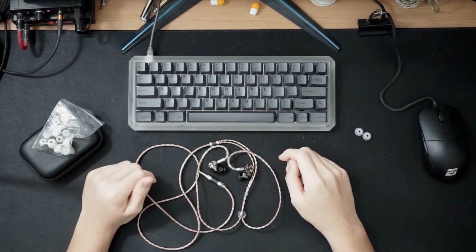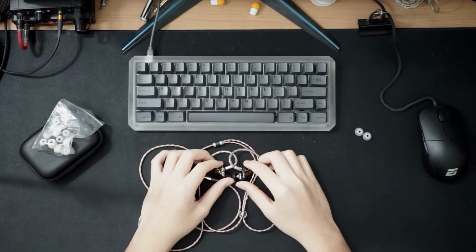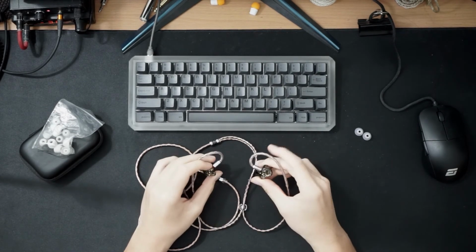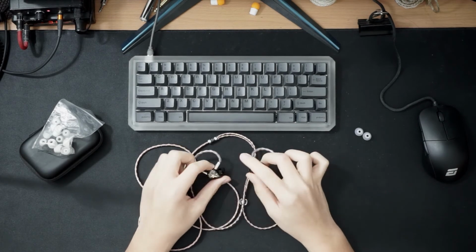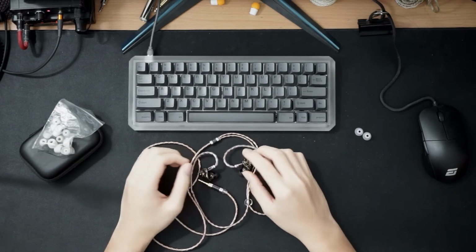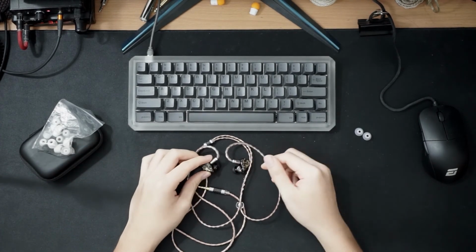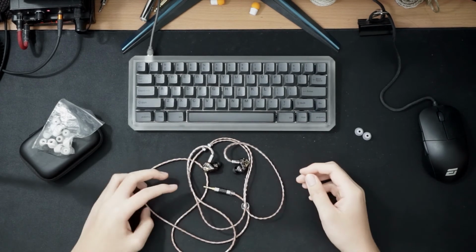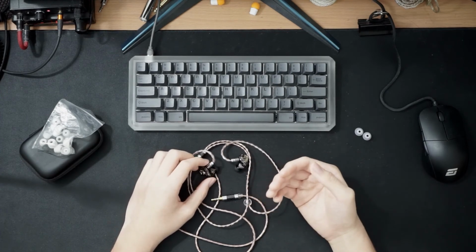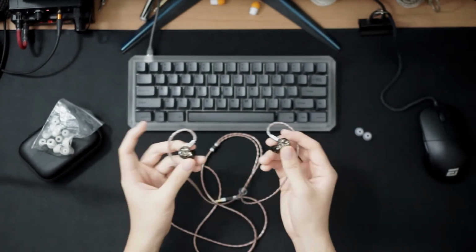So then, Jason, then what? Who should pick up the Shozys? I would say if you're looking for a neutral IEM with suppressed upper mids, for whatever reason, if your music preferences just fit in that category, then yeah, you can get the Shozys. And if you like the looks of the Shozys, that could also be a selling point. But as per usual, I would suggest that if you can get these, try them out first, and just, yeah, I can't recommend these. I'm simply not a big fan of these.